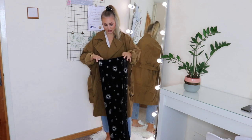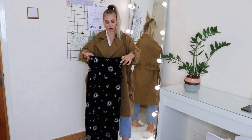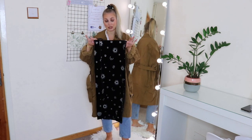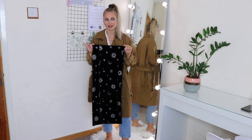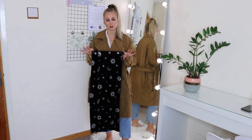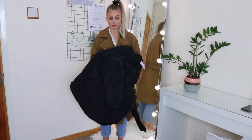So I got this in an extra small. I think it's fitted, and it's a velvety sort of skirt, so it's definitely gonna be more of an autumn skirt, but I really like it. I know it's kind of out there, but I think it could work if you wear it with something quite minimal. Two pieces are probably not going to go together very well, so I'll probably show you this coat first.